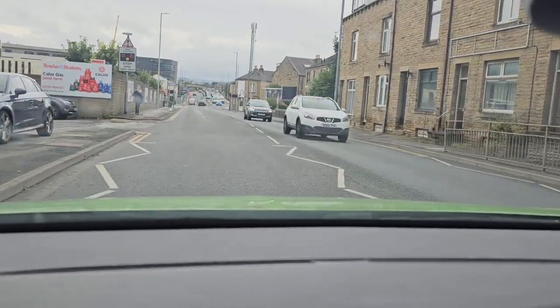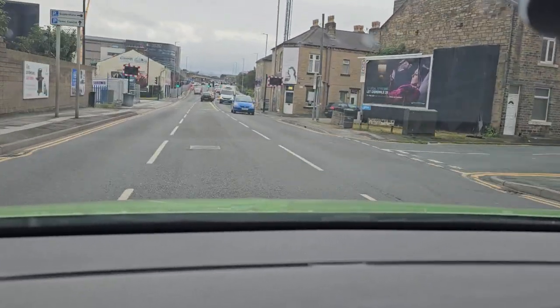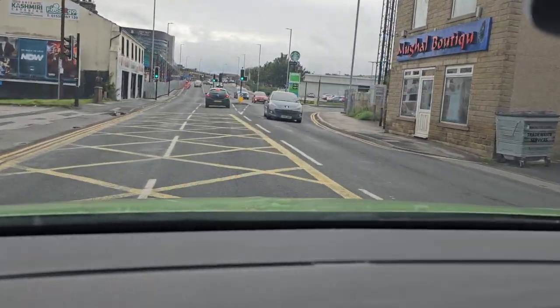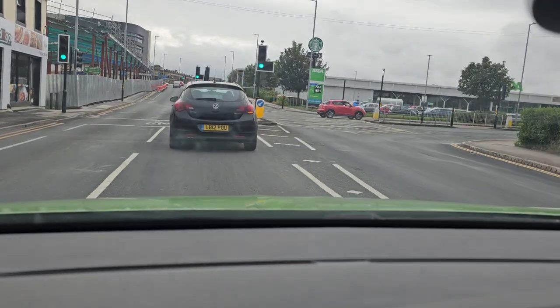Now get in the right lane. You don't need an indicator here, okay? Just check your mirror, because you've got loads of junctions here. Slow down a bit more. Have a look on your left, there is a fire station there. And there's your Asda, okay? This is where they're going to take you in a car park. Indicate right.